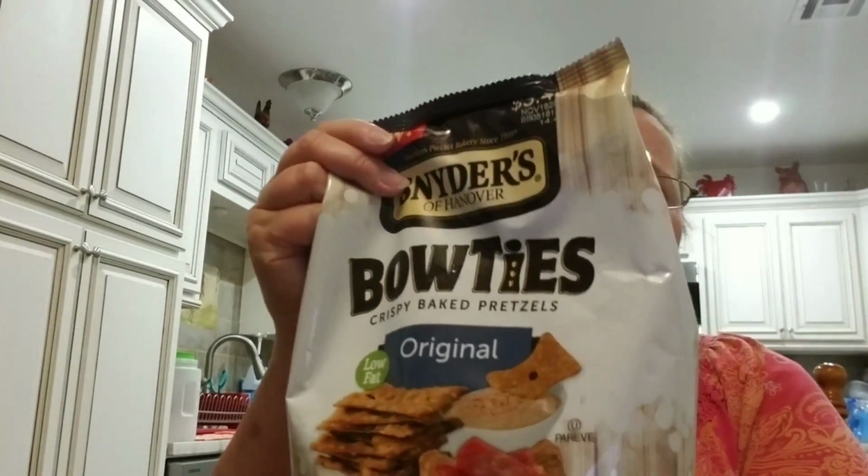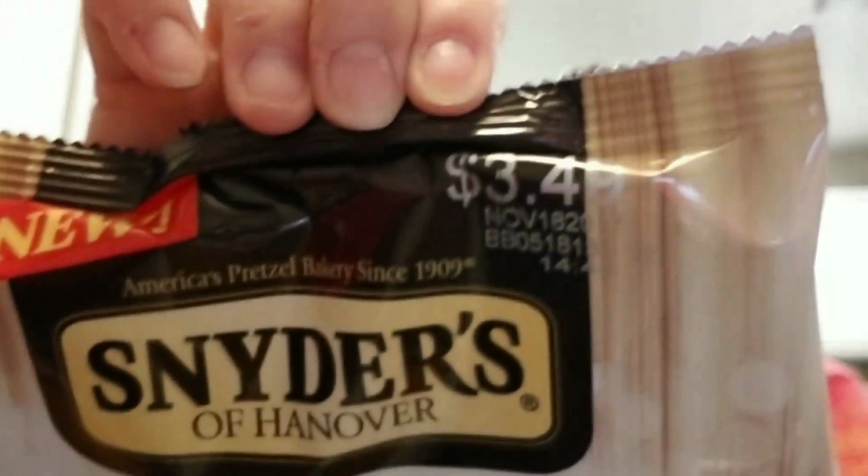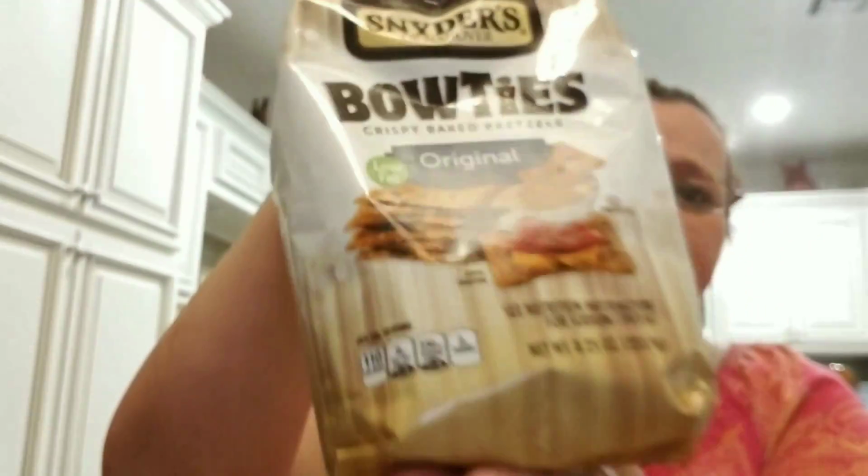Next thing I got is Snyder's of Hanover, the bow tie crackers that everyone's been hauling. I hadn't seen them yet, but I saw them yesterday. These sell regular for $3.49, and I got this big bag for a dollar. I love pretzel crackers, and these are low in fat, so this will be a good snack.